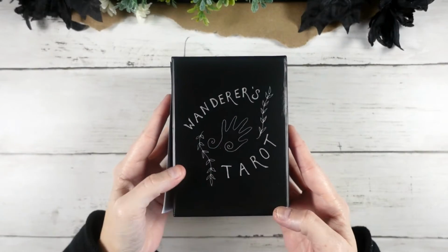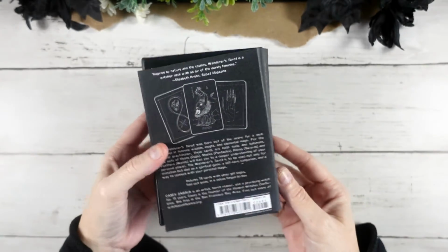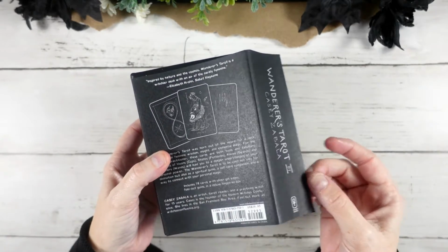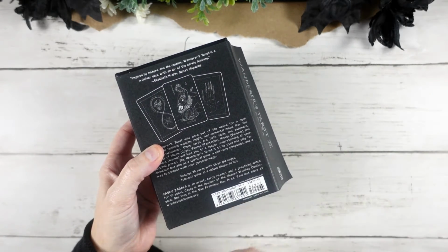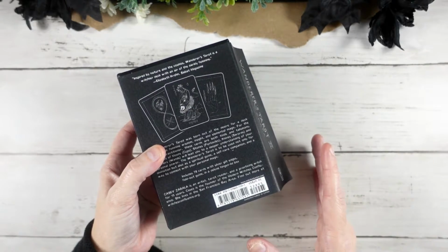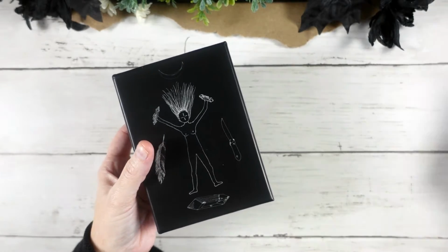So the Wanderer's Tarot comes in this beautiful hard box, and one of the things that I really like about this packaging is it does have just the little paper flap here with the information on the back and the barcode and all of that. Now, while this whole package came wrapped in plastic, which I of course have opened and gotten prepared for this whole video, what I love about this is removable.